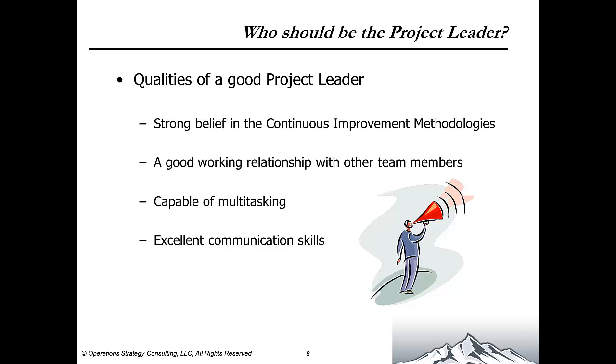You also want somebody who's capable of multitasking. The greatest leaders need to be able to understand what each member of the team is working on and manage that work all at the same time. Finally, you need to find somebody that has good communication skills. Your project leader is going to communicate not only with your team members and your champion, but also with the rest of the organization. They're going to be one of the people that represents your continuous improvement initiative at all levels of the organization.